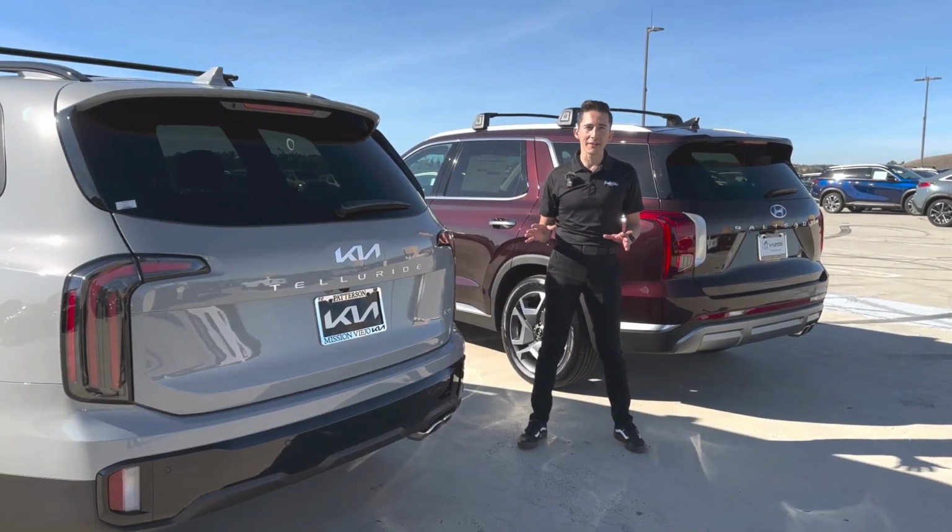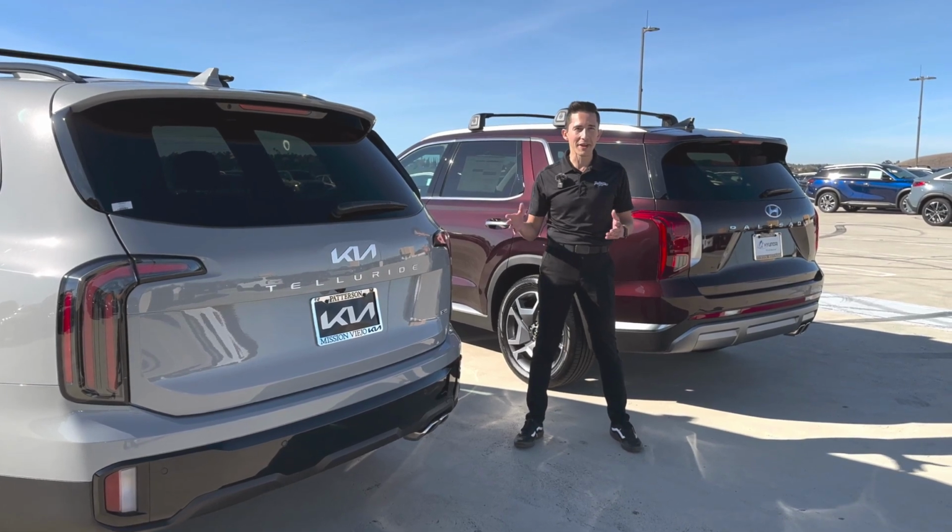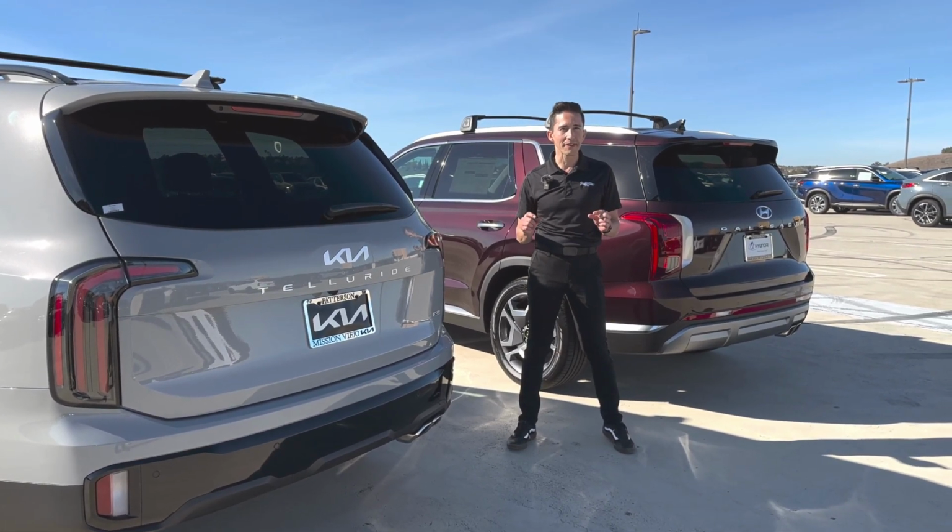A lot of this is subjective, and based on design and layout, you might be more attracted to one or the other, but there are some small features that might sway you the other way.